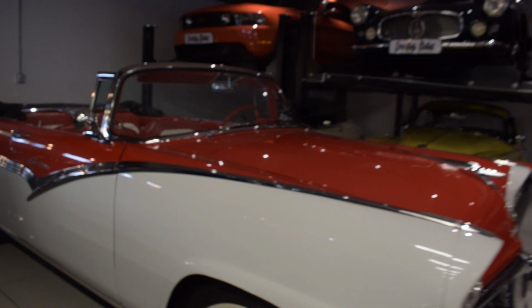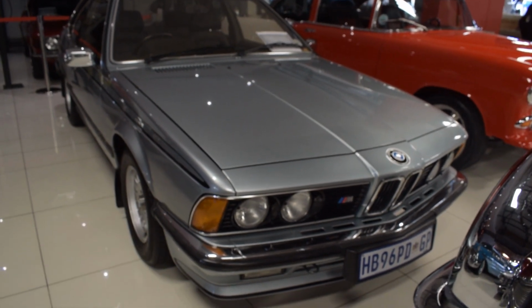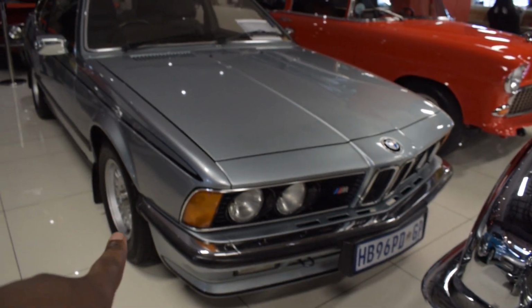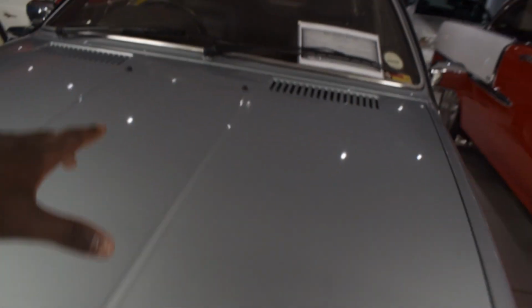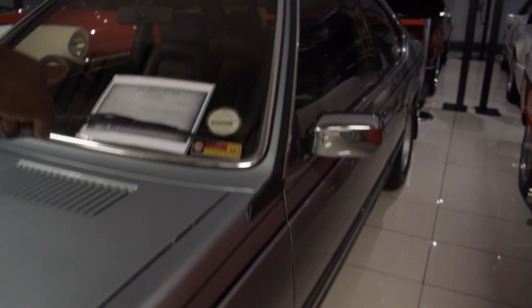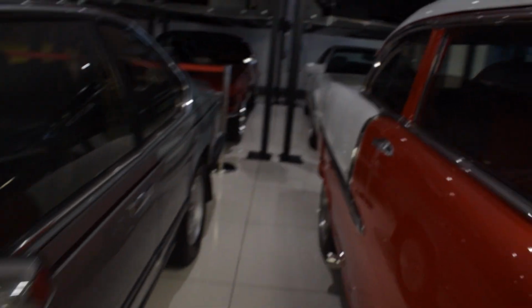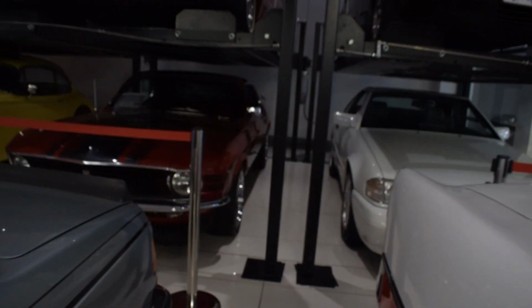I'm basically just going to be walking around these cars because some of them I don't even know what they are. Oh, this is more recent. I mean, this is quite familiar. We know this. BMW 6 Series. 90s, I would say, maybe 80s or 90s. But yeah, this is more where we know, yeah, it's a 1983 BMW 635 CSI. That is also lit. They've got some cars back here.